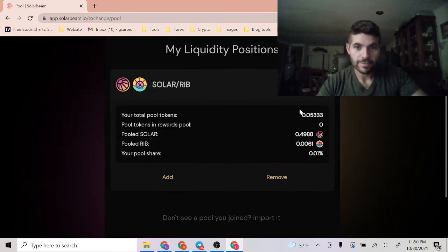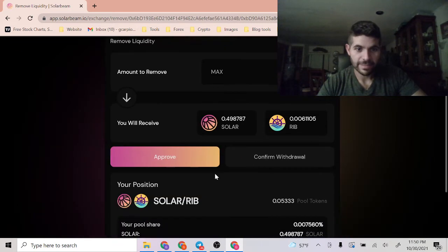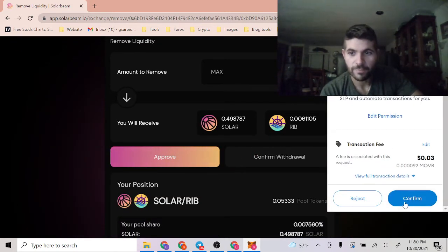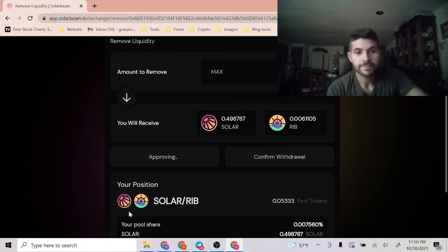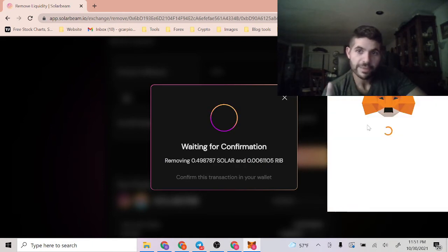So click manage this pool, manage, remove. You can choose the amount, or you could just do 100%. Just click max, maxes it out. Once again, I have to approve this because I've never removed this pool before. So it got approved. Now confirm it. Now I'm withdrawing that 1 token and turning it back into 2.